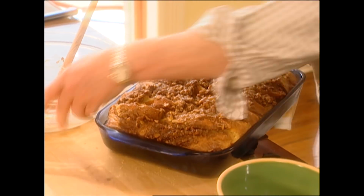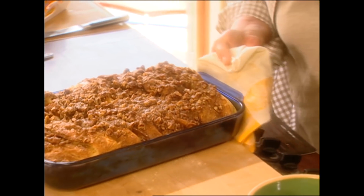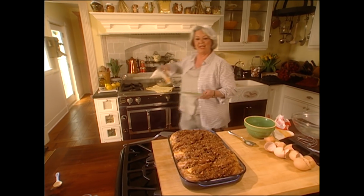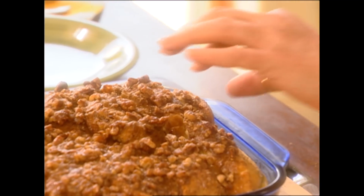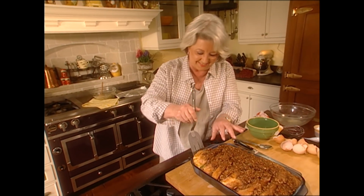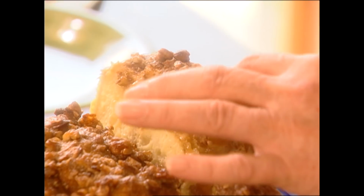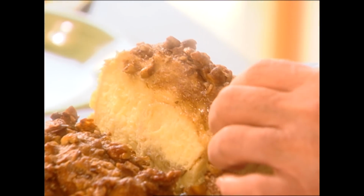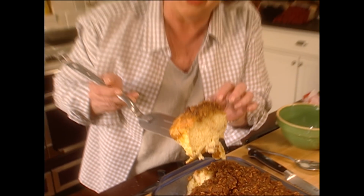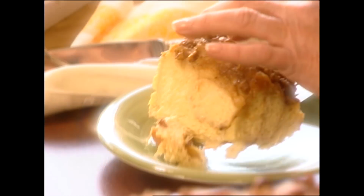Look. Oh my goodness. Ain't life good? I'm so excited I can't hardly think of what I'm doing. Look, here we come. Oh. Spectacular French toast. What can I say?